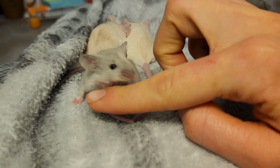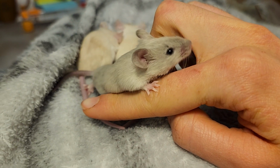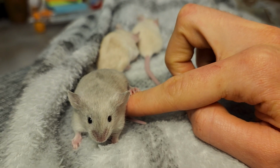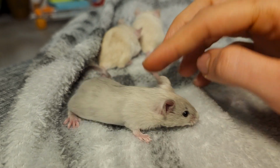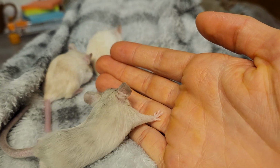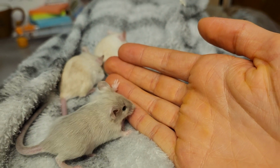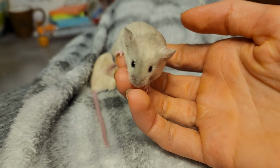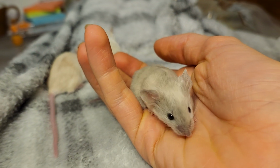You can see that. See that? She approached me with a lot more confidence. She didn't get scared of my finger. She owned my finger. But she's going to be a lot less likely, I think, to come running across the cage to say hello when she's older. But she will be content to be picked up and held. She won't hate it.